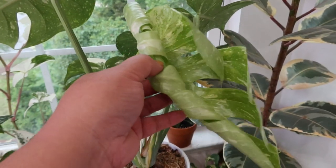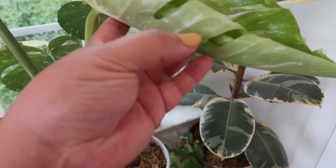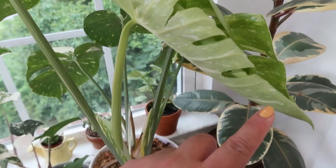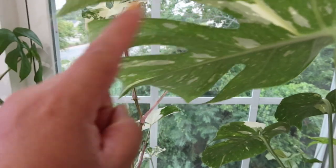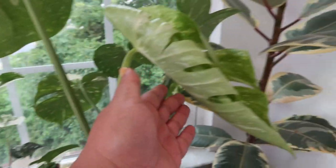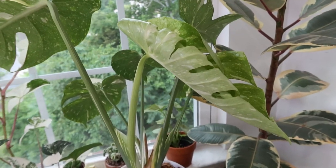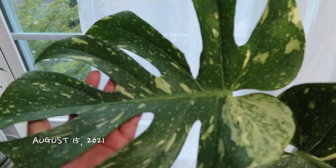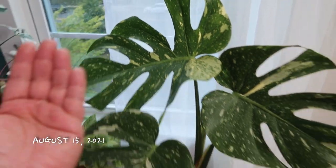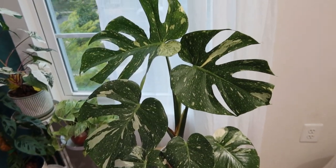But as you can see with this latest growth, it already has 1, 2, 3, 4 fenestrations on this side and 3 on that side, and the previous one was 3 and 1. So it is producing fenestrated leaves quite quickly for me, and I'm really happy about it. The leaf that unfurled last month has finally hardened and is also facing the same way as the rest of the leaves now, which is awesome.